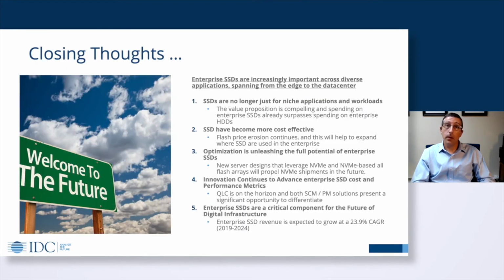So, in summary, some closing thoughts. As we discussed, SSDs are increasingly important across a diverse set of applications, spanning from the edge to the data center. If you are evaluating the technology, or if you're just looking to help better understand where the technology is going, the 5 things that you should keep in mind are: 1, SSDs are no longer just for niche applications or workloads and are moving into the mainstream. The value proposition is compelling, and we are already seeing spending on enterprise SSDs surpass that of enterprise hard disk drives. The second thing is that SSDs have become more cost-effective.